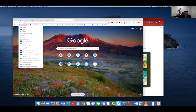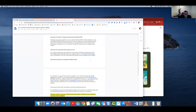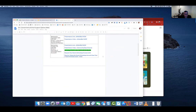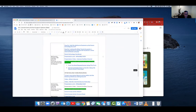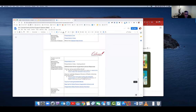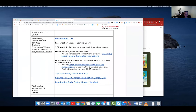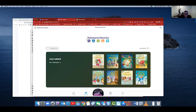If I go to that Family EdTech Support Options document like we've been showing you, and you go to that bottom table, it is right here. So how do I add the Delaware Division of Public Libraries to my account? We have a video there you can go back and watch, or you can go back and watch this video. All right, so let's go back to Sora.